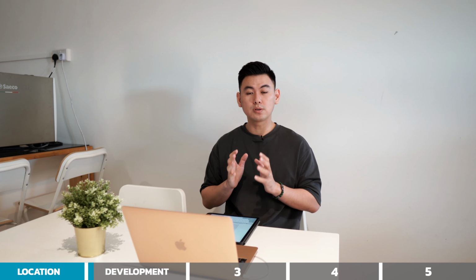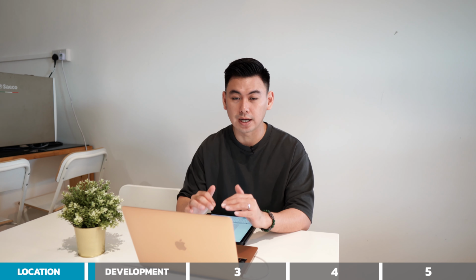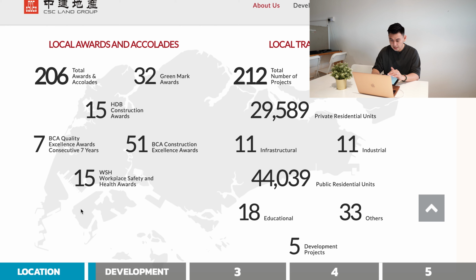So they are one of the most awarded A1 builders registered with BCA in Singapore right now. And if you can see here, take a look at their local awards and accolades, including 51 BCA Construction Excellence Awards, 7 BCA Quality Excellence Awards for the past consecutive 7 years. So they are very experienced in the construction industry in Singapore. Now as a developer, they have had only 2 projects, namely Twinville and Verdale, these 2 projects.